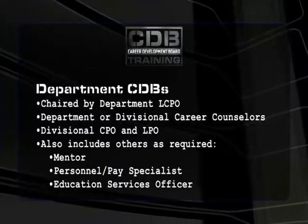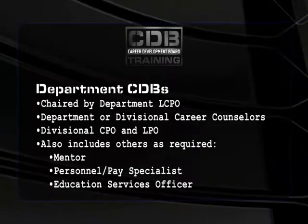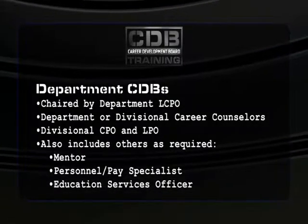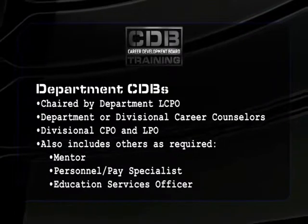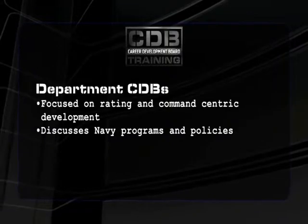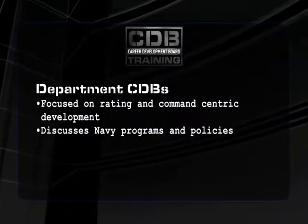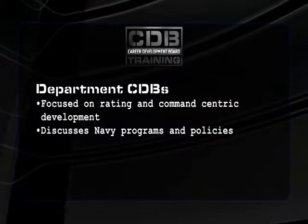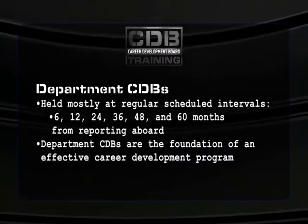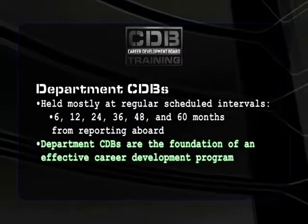Department level CDBs are chaired by the departmental LCPO and include the department or divisional career counselors, divisional CPOs, LPOs, and also others depending on the individual sailor needs. The departmental level CDB focuses on rating-centric and command-centric development, but also discusses Navy programs and policies related to career development. These are held mostly at regularly scheduled intervals, and this is where the emphasis needs to be.